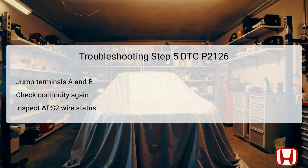Connect a jumper wire between terminals A and B at the APP sensor 6P connector. This setup allows you to conduct a new continuity check while the APP sensor is disconnected and ensures that you're testing the integrity of the wire leading to the PCM. You will then proceed to measure continuity between the specified test points, looking for consistent signaling.